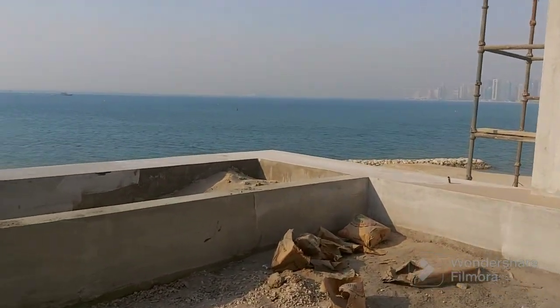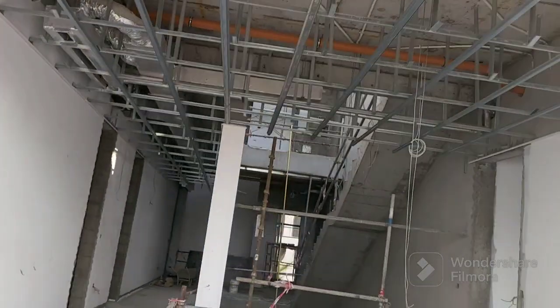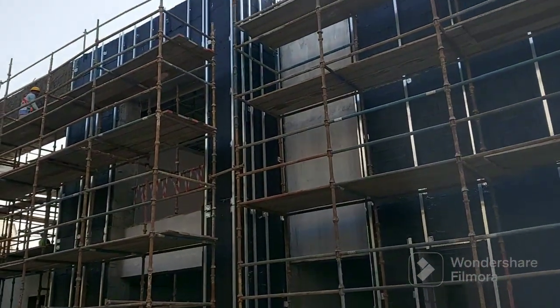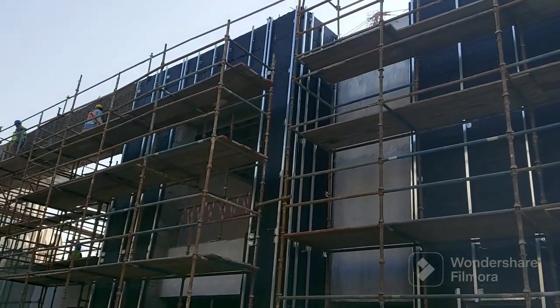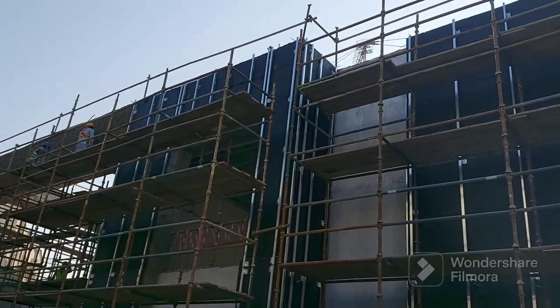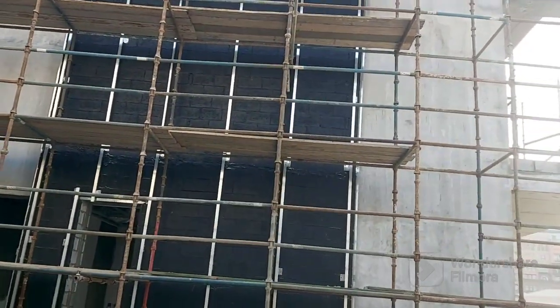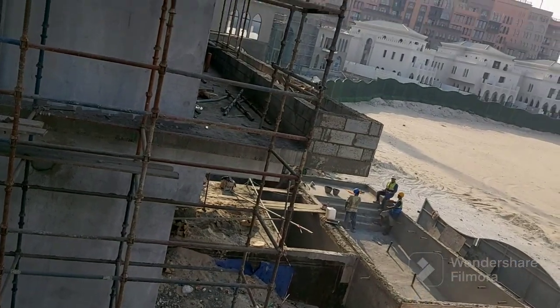And this is the beach side area. Very nice view, guys. So this is Villa 39. The next one is Villa 38. As you can see, some plastering activity or finishing activity of the wall, and the glass support and the marble support is ready. Now down below is the swimming pool activity.